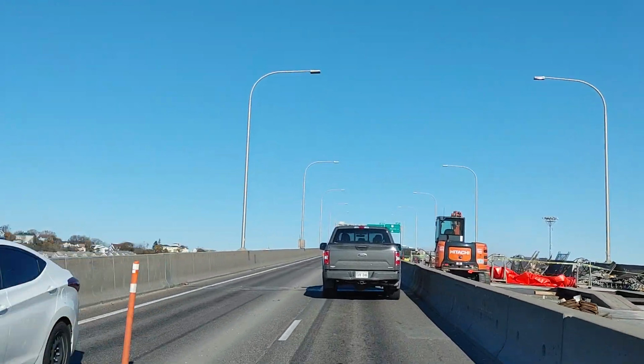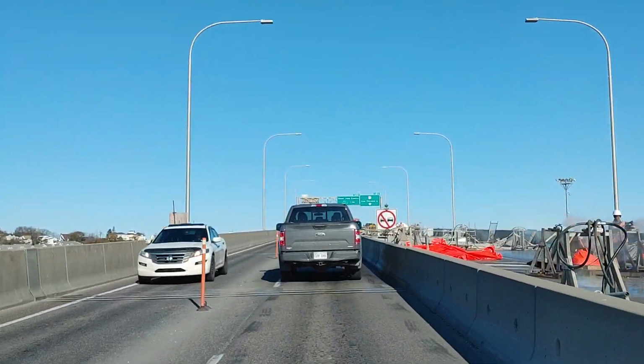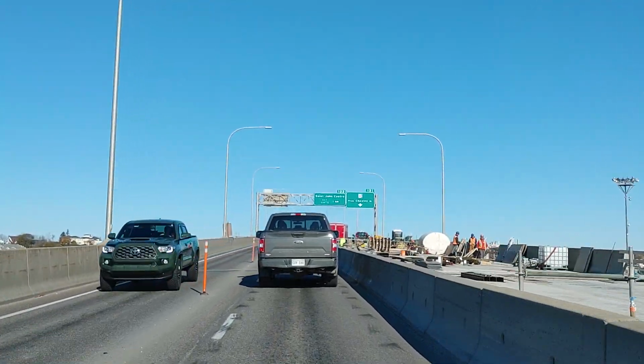But we live on the west side, and once we get on the highway, it takes about 4 minutes to get to Uptown. So that's how close the west side is to Uptown.